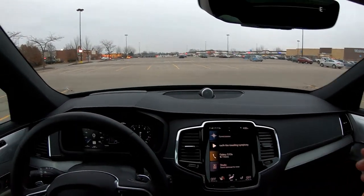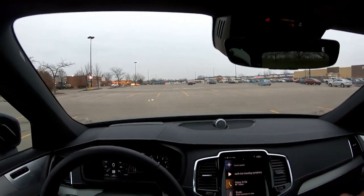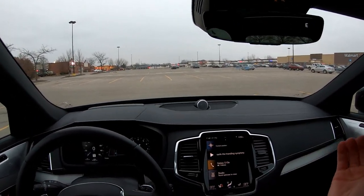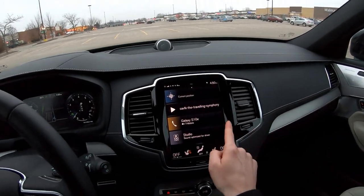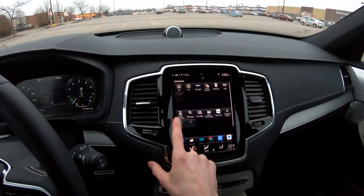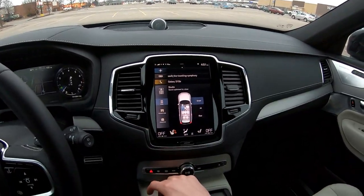Alright guys, so when I was looking in the sound settings, I was trying to find a specific menu that I knew Volvo had, but I didn't realize that they stuck it in a different part of the infotainment display. So what I was looking for was actually hidden on the right side here under Sound Experience. So I choose that, and then we have a few different options here.